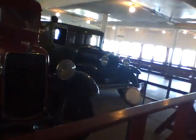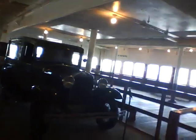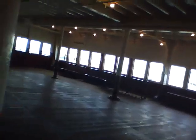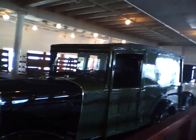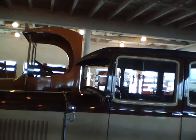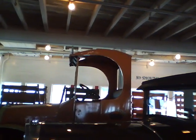Probably a hot truck in its day. Ford. And this also is a 31 Ford Model A. A Graham Page 1930 sedan, and over there is a Mack 1915 truck, Mack truck.